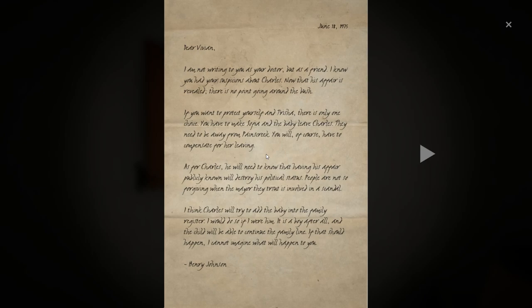June 18th, 1975. Dear Vivian, I'm not writing to you as your doctor, but as a friend. I know you had your suspicions about Charles. Now that his affair is revealed, there's no point going around the bush. If you want to protect yourself and Trisha, there's only one choice. You have to make Sophia and the baby leave Charles.